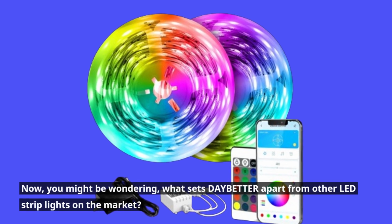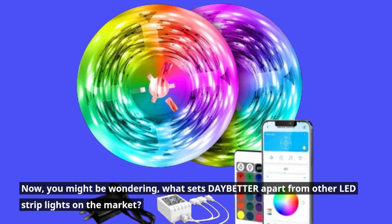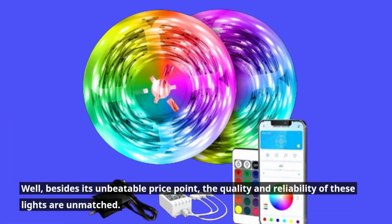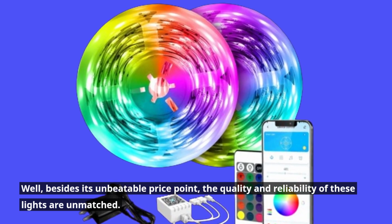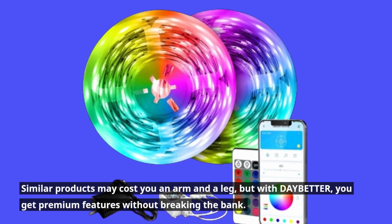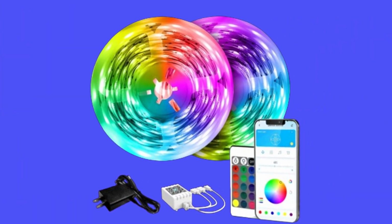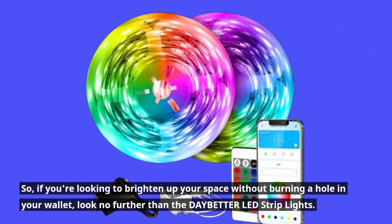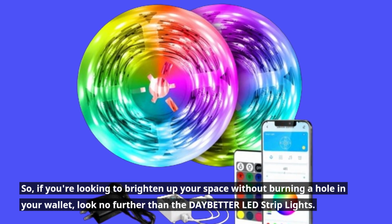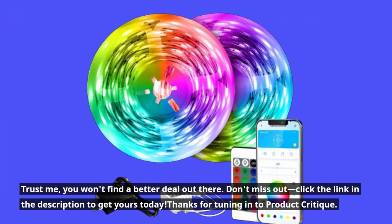Now, you might be wondering, what sets DAYBETTER apart from other LED strip lights on the market? Well, besides its unbeatable price point, the quality and reliability of these lights are unmatched. Similar products may cost you an arm and a leg, but with DAYBETTER, you get premium features without breaking the bank. So, if you're looking to brighten up your space without burning a hole in your wallet, look no further than the DAYBETTER LED strip lights. Trust me, you won't find a better deal out there.